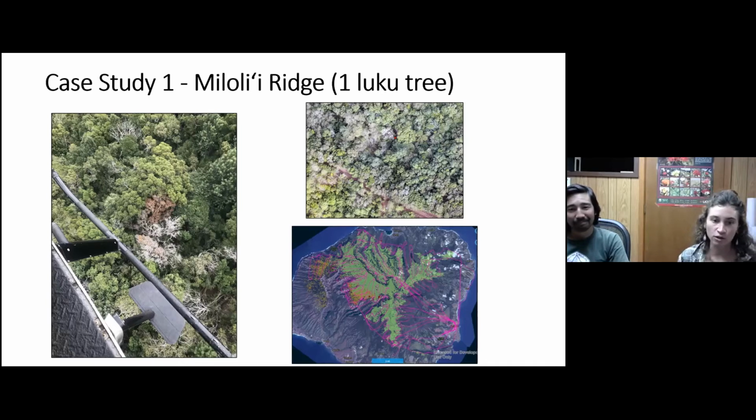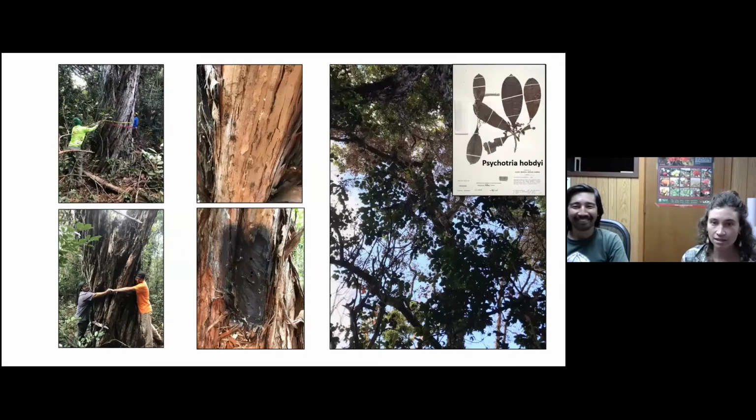So we're looking for places on the ground that we can get to in high priority areas during those flights. Within the next 10 days from the survey, we were able to get on the ground and assess the situation. One of the first things we noticed is how big this tree is. It's one of the biggest trees we've sampled. It's 40 inches DBH and 60 feet tall.